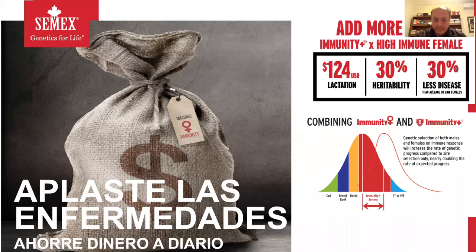Next question. You say in one of the graphs you were showing a decrease in the number of inseminations. He wants to confirm how many generations of immunity plus bulls this cow has. The initial graph of decrease in inseminations was one generation. So one generation led to 0.2 less services per conception, all else being equal. And that was, in this case, all first lactation cows.